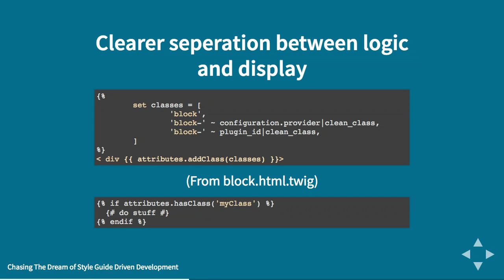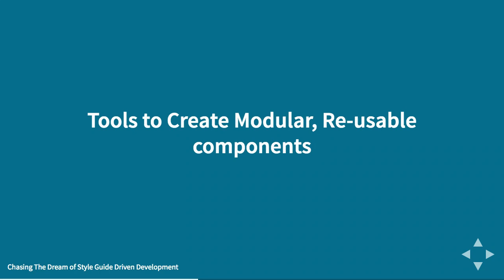Now, Twig, and Drupal's version of Twig, has some cases where you can set up and define the classes right in the template. So there's a little bit of logic here to set what the class is, and then a method that adds that class. And then also you can do little simple bits of logic too. You can test to see if a class exists, and then change the markup based on that. And oftentimes these were examples that would have to happen in pre-processing or some hook. All of that stuff now is nice and easily accessible and readable in the Twig templates.